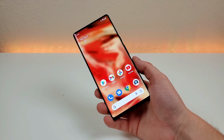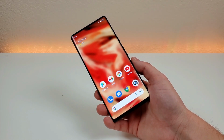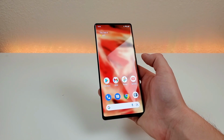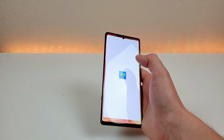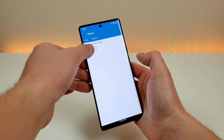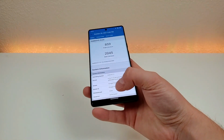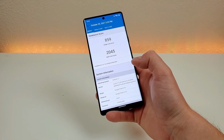Now, getting into RAM and processor, with this device we're getting 12 gigabytes of RAM paired up with the Google Tensor processor. So the Google Tensor is their in-house processor, so it's essentially supposed to compete with the best that Qualcomm has to offer. And I did run a Geekbench 5 benchmark test with the device, and I'll show you the scores from that test right now. But I got a single core score of 859 and a multi-core score of 2045. So certainly pretty good.